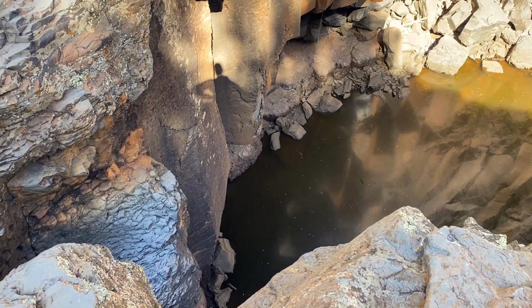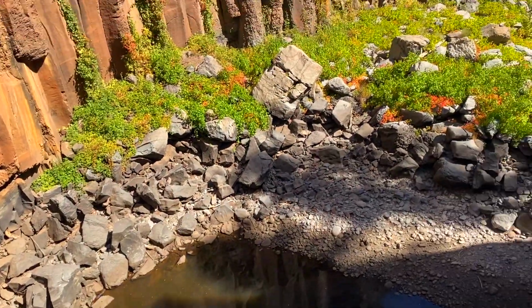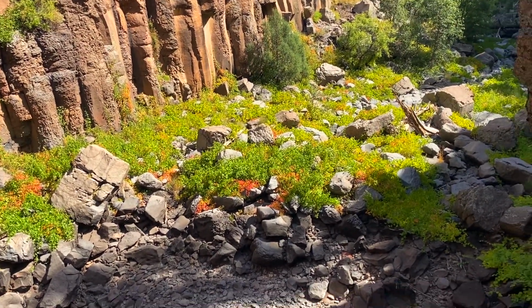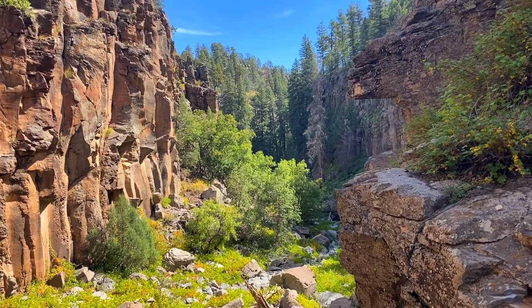There's a big overhang under me. I don't really like that. I need rope or something to ascend that. But we're going to chill out on the edge here for a bit. So I don't know if we're going to be able to get down there.